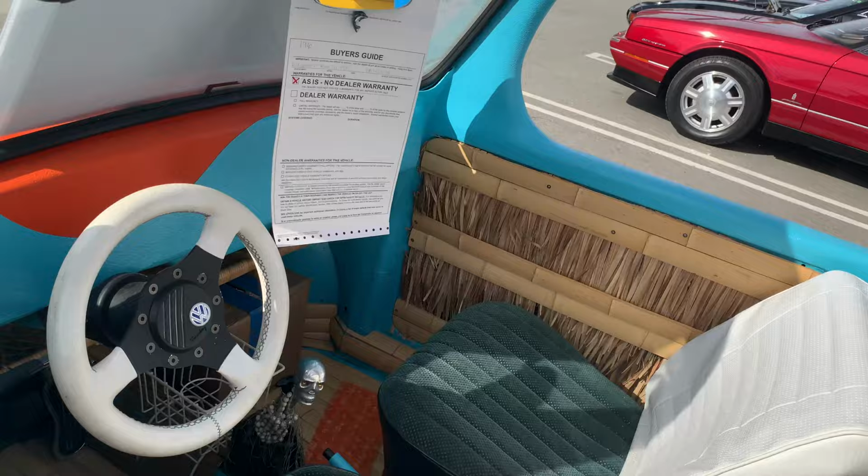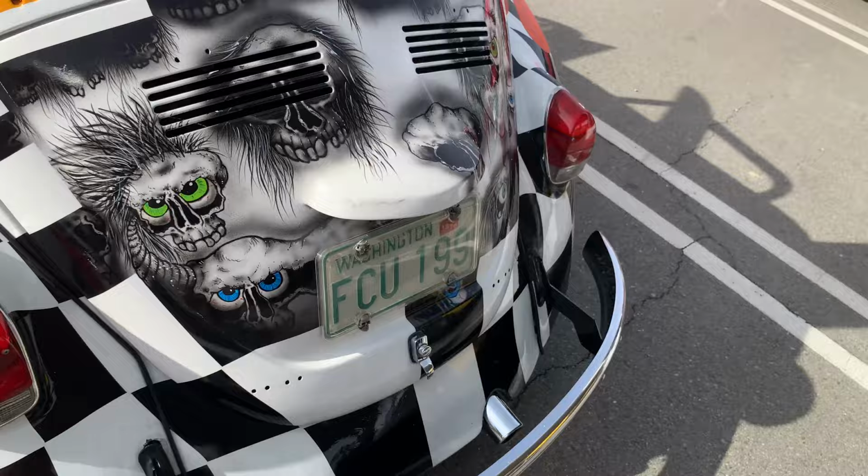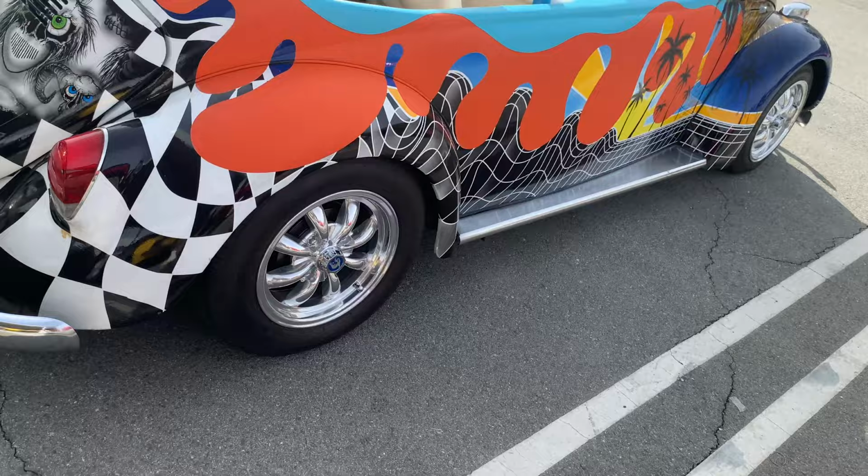But kind of like a tiki surf interior. Battery box is sitting there. And it's unusual. What will it bring at auction? Who knows? Because you've definitely got to find the right buyer for this one. That's really all I'm going to say about that. It's got to be someone that just got to have this.